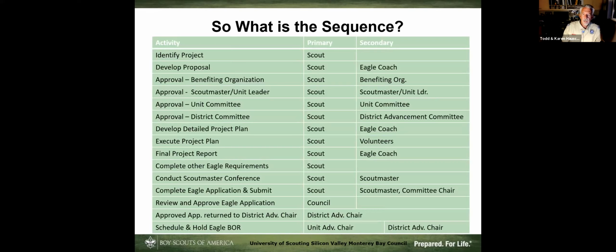Our district committee, we have an accountant, we have an engineer, we have a teacher, we have a stay-at-home mom. We have a variety of perspectives, and it's great to watch them as they go through the proposal, because they all are looking at the proposal with different eyes, and they're going to be asking different questions. And so that's why it says the unit committee. The district committee, that's the next approval. Then the scout would develop that detailed project plan, working with a coach.